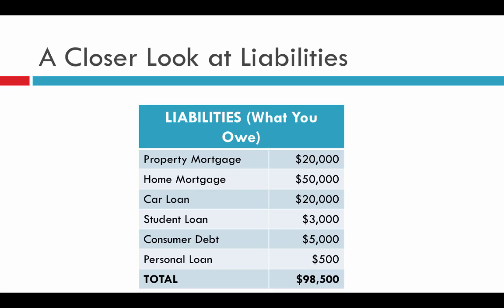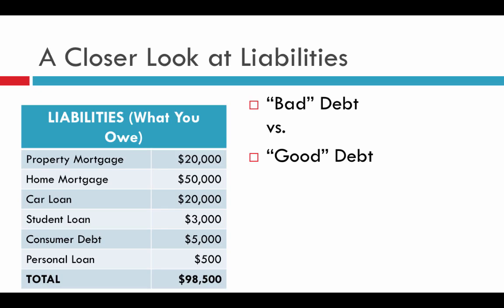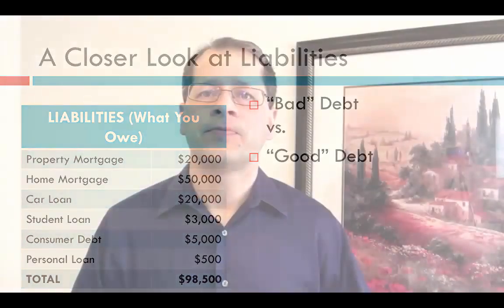Now let's take a look at the liabilities side of the house. Just like all assets, not all liabilities are created equal. And just like assets, we can divide liabilities into two broad categories. Call it bad debt and good debt, because there is a difference. Some kinds of debt are better to have than other kinds. What they call bad debt is debt that doesn't bring any extra money in.